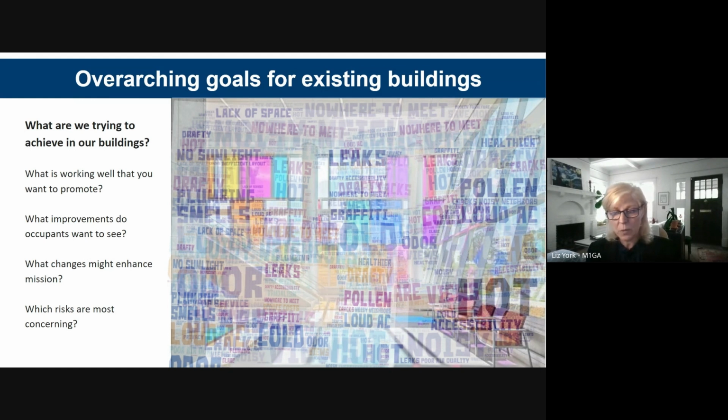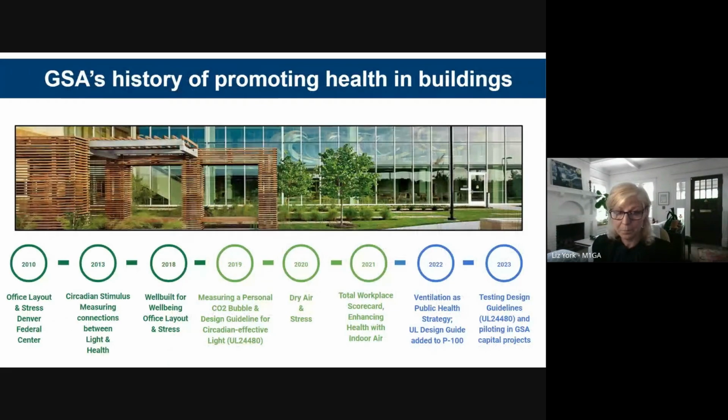And then the last one, and it's not least, is which are the risks that are most concerning with our buildings. We know that there are risks in our buildings. Often I'll ask a building manager, is there anything that keeps you up at night about this building? And is there some kind of risk that we need to mitigate with whatever work we're doing in the building?